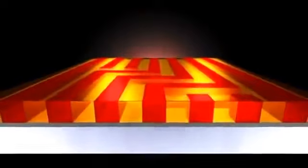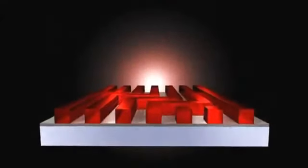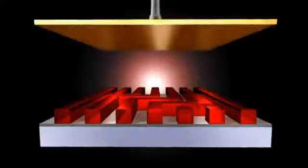The exposed parts of the resist are soluble and are removed by a developer. The transferred structures can now be used as a template. The unprotected parts of the wafer surface are etched away. The structures of billions of small current switches are generated on each wafer, tiny transistors.